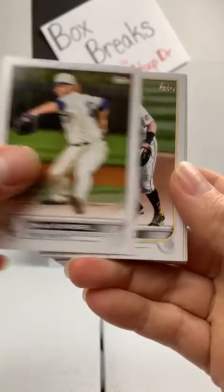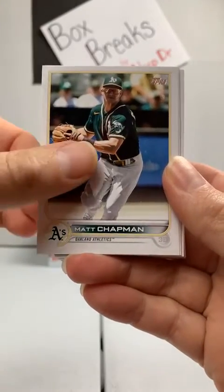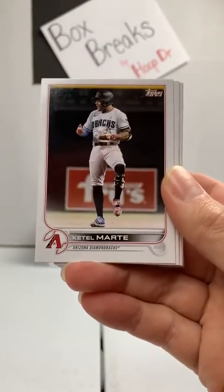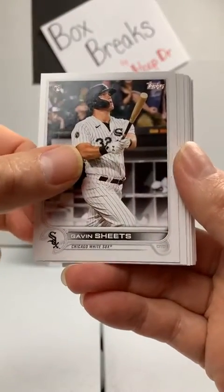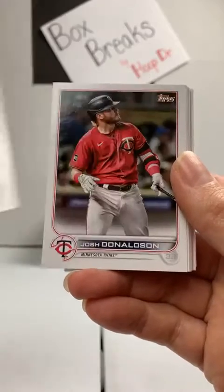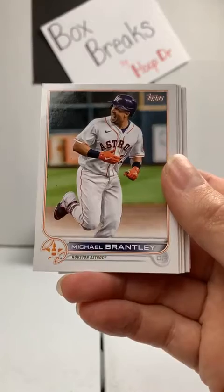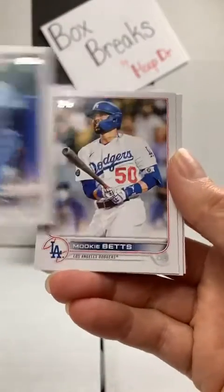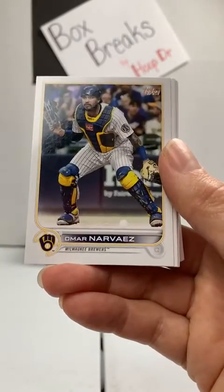All right, Craig Kimbrel, White Sox. Colin Moran, Pittsburgh. Yona to the Braves. Matt Chapman, A's. Andre Jackson is the first rookie of the night, to the Dodgers. Ketel Marte, Arizona. James McCann, Mets. Gavin Sheets, rookie, White Sox. There's Mike Trout to the Angels. Josh Donaldson, Twins. Connor Wong, rookie, Boston. Michael Brantley to Houston. Danny Jansen, Toronto. Mookie Betts, Dodgers. Bobby Dalbec, Boston Red Sox.